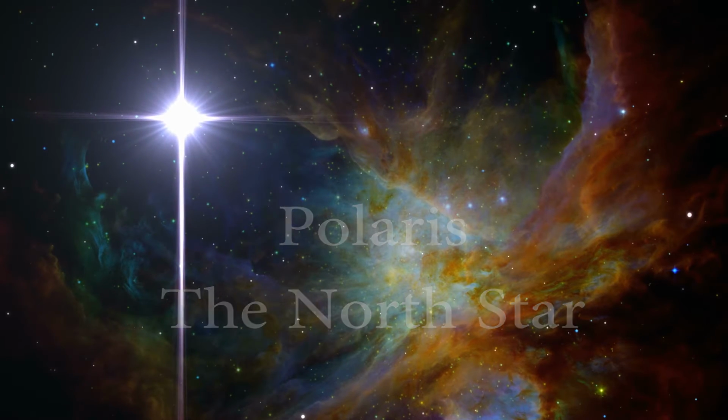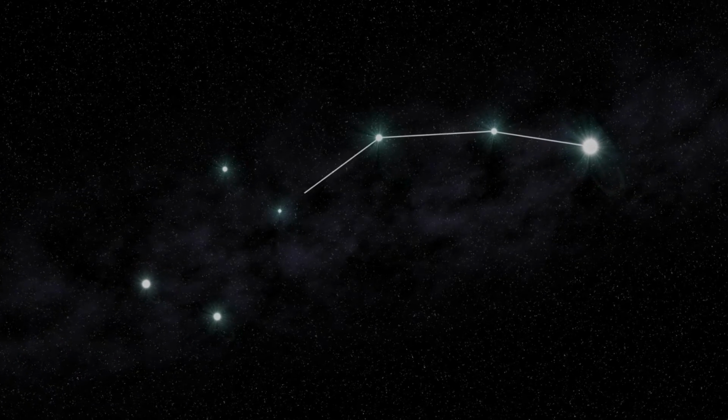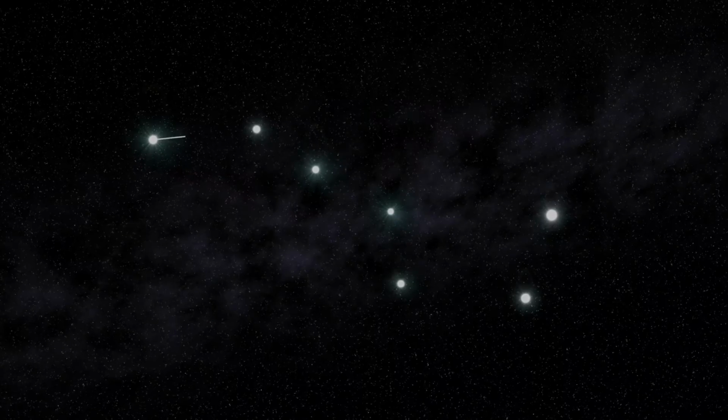6. The North Star, or Polaris. A simple way to navigate is to locate the North Star in the sky. This will only be visible in the northern hemisphere. The North Star is the last star in the handle of the Little Dipper constellation. Polaris can be located by finding the Big Dipper, which is usually highly visible.